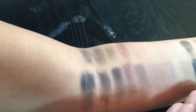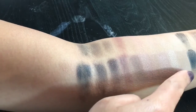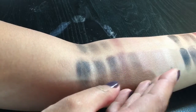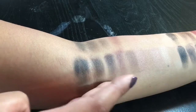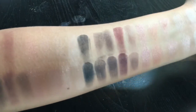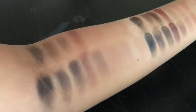And then here are the brush swatches. It goes from here to here. So here is with the base and this is without the base. Obviously, it is so much better with a base. So that's what it looks like. Now I'm going to show you what it looks like in natural lighting. So it looks like that.